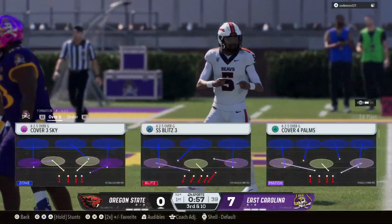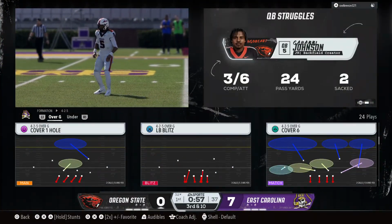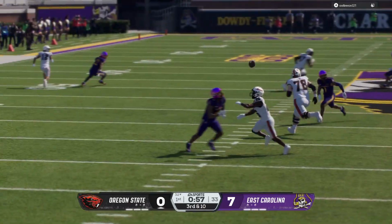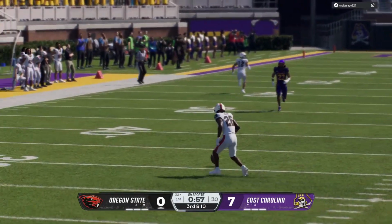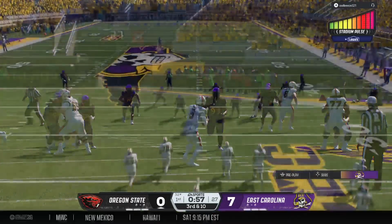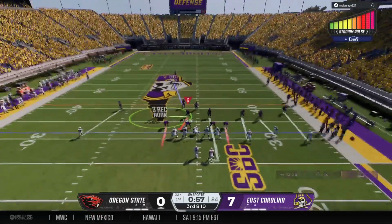Quarterback's a little more on target there. Maybe they hook up, but it's an incompletion. Missed opportunity on offense. QB and receiver just not on the same page there. It'll be 3rd and long.